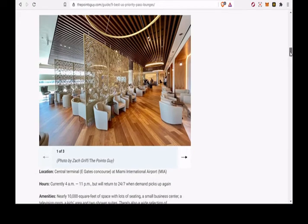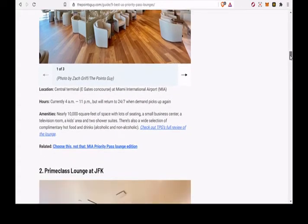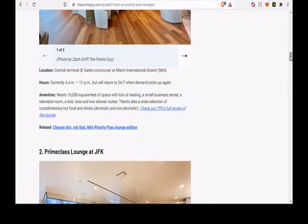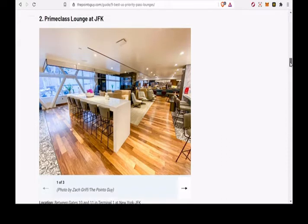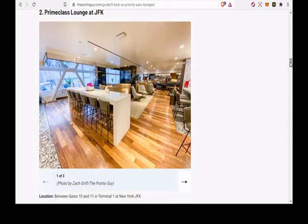Prime Class Lounge at JFK. Location, between gates 10 and 11 in Terminal 1 at New York JFK. Hours, 11 a.m. to 10:30 p.m. Amenities, decent buffet consisting of various hot and cold dishes, many different seating options, plenty of power and USB outlets, free Wi-Fi and a shower.